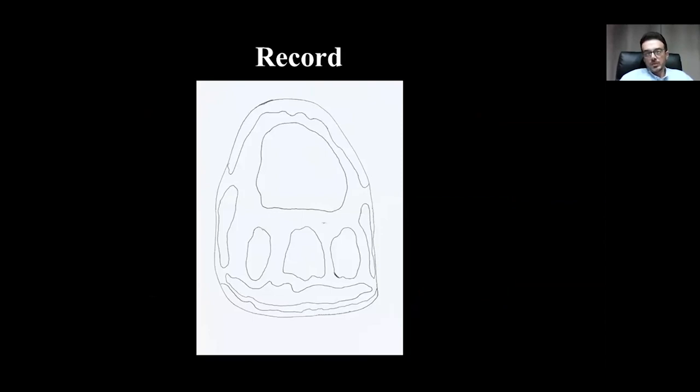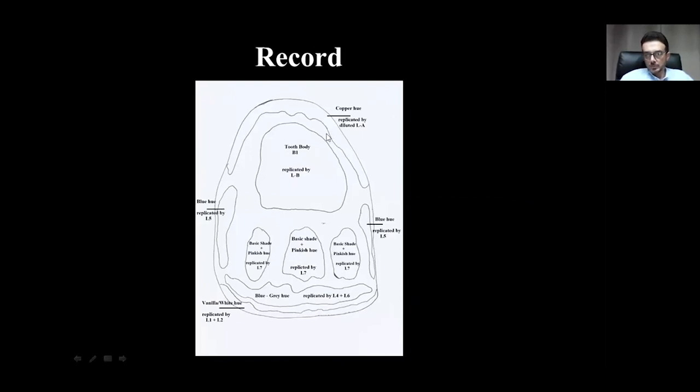You draw on it what you can see, and you place here in the body shape B1, A1, A2, whatever the basic shade is, and you start to say here that I see an A2 shade, I see here a creamy shade, whatever you want to define it with. Then it will be translated into the names or the numbers of the system you are using. For example, if I see a copper hue, it will be replicated by a diluted LA paste in the GC Initial kit, where L is for luster paste and A is the body shade A, okay?